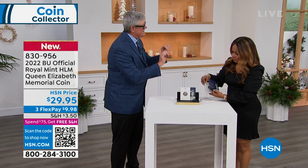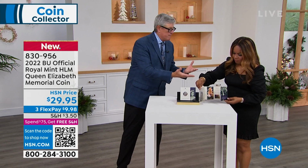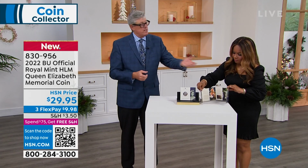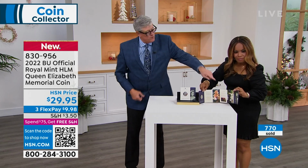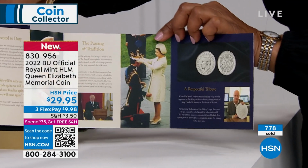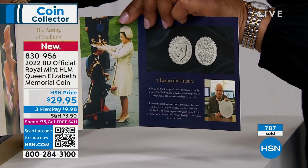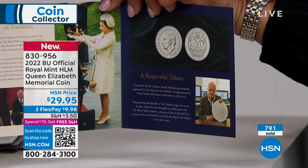It's presented beautifully. Well, the whole thing's official. The Royal Mint did the entire thing. They designed the entire package. They've been waiting on the effigy of King Charles, and that's finally out there. It's finally been approved. There's the sculptor right there, as you can see, with the sculpting of the actual coin down there as well. Hundreds and hundreds of these sold today on our debut day.